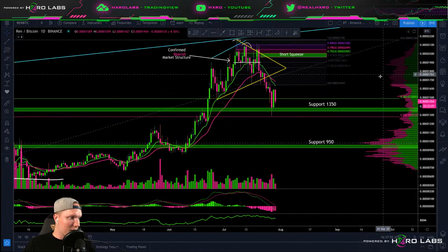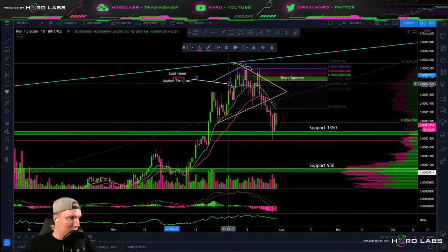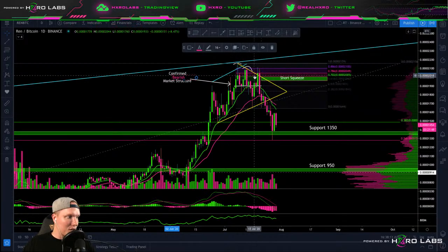But looking back, again, Ren, we talked about this on Monday, but real quick, same kind of thing, right? Really nice trend, tons of love, great project, hits trendline resistance, rolls over, closes below, squeezes up after confirming bearish market structure. And this was a beautiful opportunity to protect your bag.